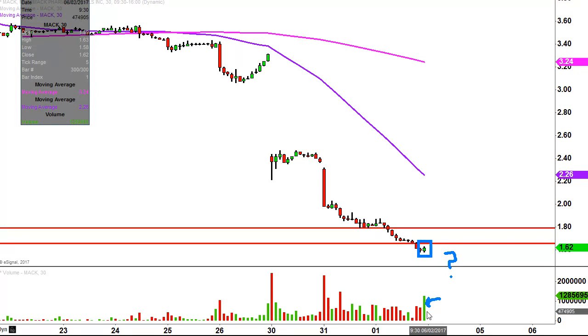But is this the start of something bigger? Well, the best way to answer that question is let's see if it can even clear the hurdle of $1.67. So that'll be public enemy number one going into tomorrow for sure. So interesting setup here. We'll see how it closes out the week tomorrow.